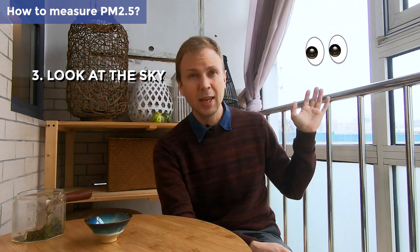If you don't have either of those, there are still some things you can do. First of all, very simply, you can just look outside. If you see a kind of hazy day, some people often mistake PM2.5 for fog or mist. But in fact, today outside here in Beijing, it's PM2.5. And if you go outside, you can even smell it sometimes. It could be a kind of coal burning smell, or it could be a kind of acidic or sour smell. You can sometimes smell PM2.5.